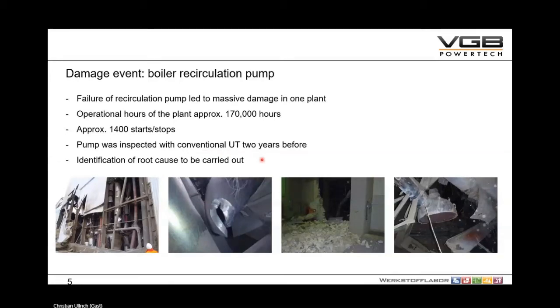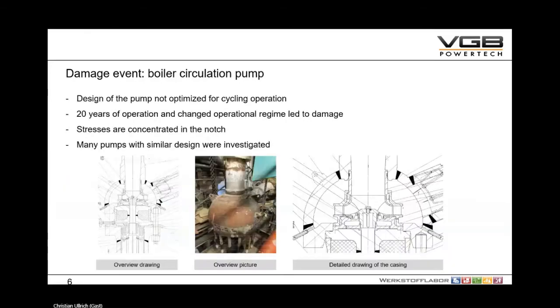And yeah, first of all, as you can probably imagine, if you're facing such a big damage, we performed a very detailed root cause analysis, and I would like to show you only some minor results out of that and give you some ideas of what cycling operation can cause, and what consequences it can have to our daily operation and to our daily maintenance jobs. So basically here you see this boiler circulation pump as a picture, as it should look in good, new condition. And here you see the drawing.